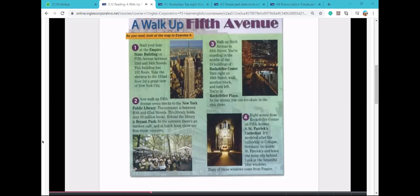2. Now walk up Fifth Avenue 7 blocks to the New York Public Library. The entrance is between 40th and 42nd Streets. This library holds over 10 million books. Behind the library is Bryant Park. In the summer, there's an outdoor cafe. And at lunch hour, there are free music concerts.